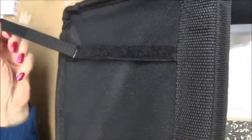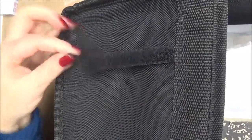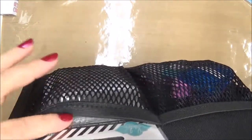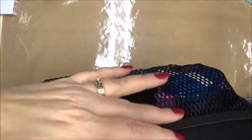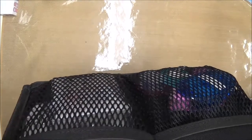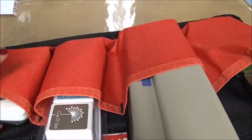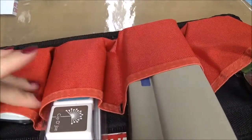This back side, I'm not really sure. I think it's designed to hook onto like a toolbox or something, because it's got this Velcro. I'm not really using that for anything right now. I may in the future, but I'm not right now. If you look at the end, there's a couple of mesh pockets, and I have a small tape runner and refill in it here, and some extra stamps in it there. And then the front has several pockets. Let's see, 1, 2, 3, 4 that I have different things in.